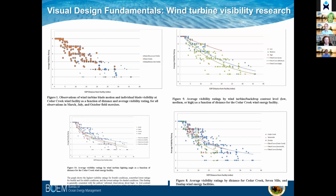And he's built these scatter charts with the visibility rating on the left-hand side and the miles away on the x-axis. He looked at the different projects. Each project has its own scatter chart. It also looked at variations in visibility, whether it's skyline or a landscape backdrop, and also the different sun angles illuminating the turbines at different times of day.